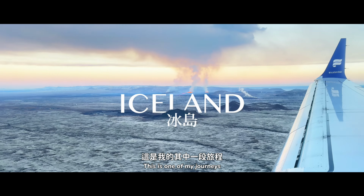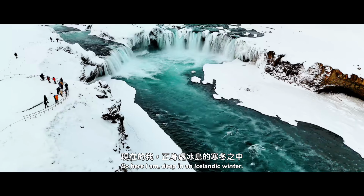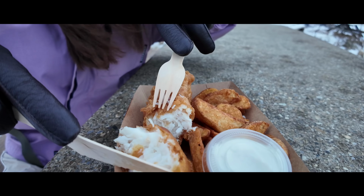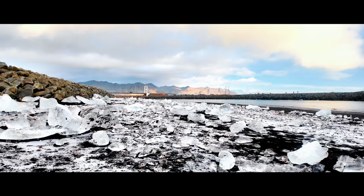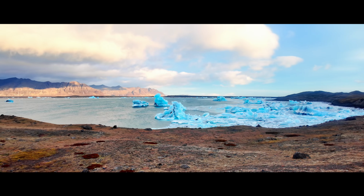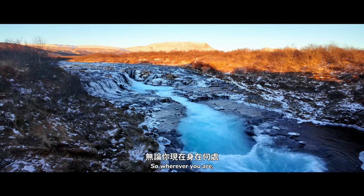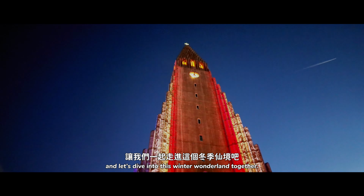This is one of my journeys, one chapter in my story, and this time it's Iceland. So here I am, deep in an Icelandic winter. This isn't just about where I've been, it's a collection of moments that make this trip unforgettable. So wherever you are, get cozy, settle in, and let's dive into this winter wonderland together.